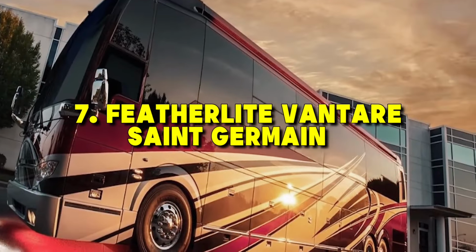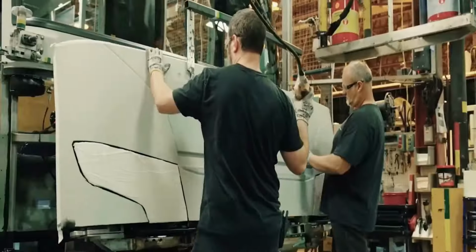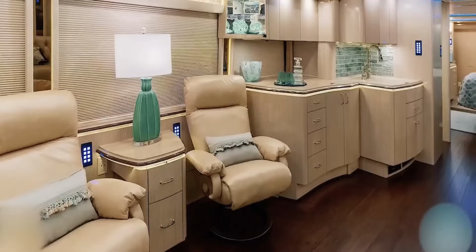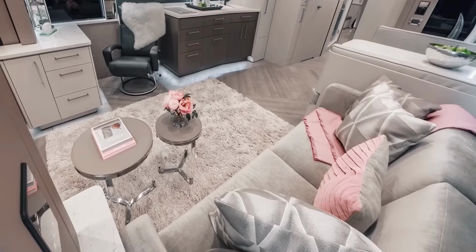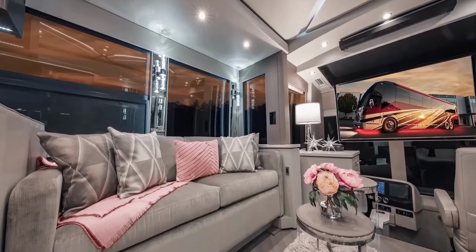7. Featherlight Vanterre Saint-Germain. The Featherlight Vanterre Saint-Germain also costs $2.5 million. It's tied with the Heat for the 6th most expensive motorhome in the world. This motorhome is like a work of art on wheels.